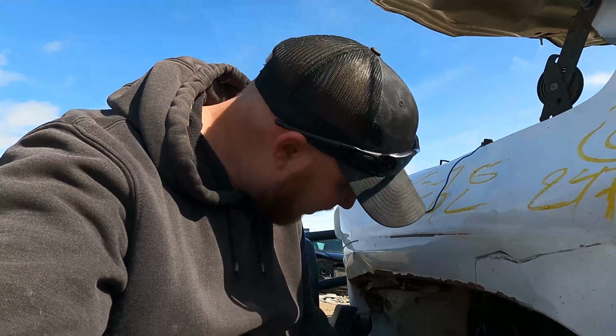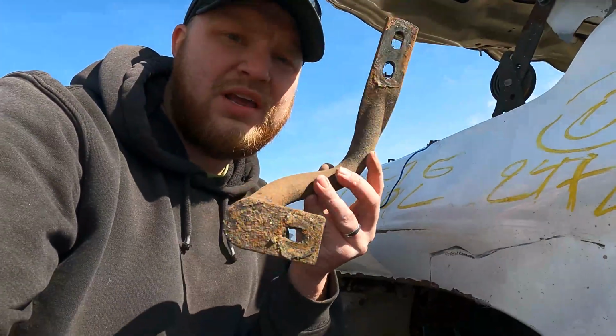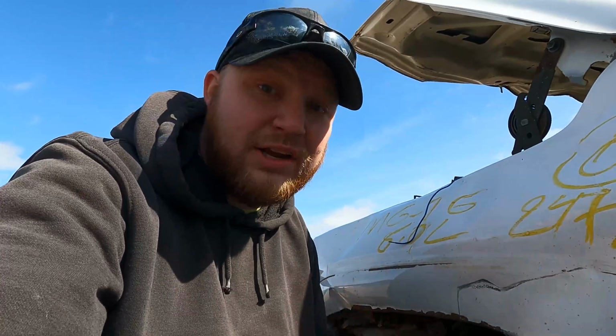So we found what we need. All we gotta do now is go ahead and take it off. I've already found one on a different truck for the bumper support. I haven't really been able to find a good fender liner yet, but keeping my fingers crossed to see what would come about. Now we just gotta get this support off here and we're good on the bumper supports.